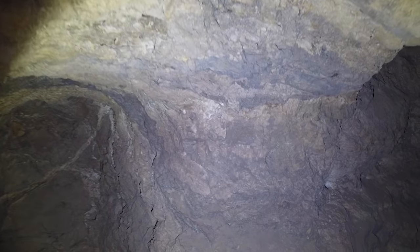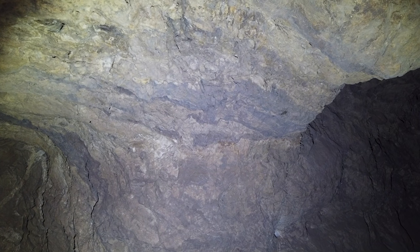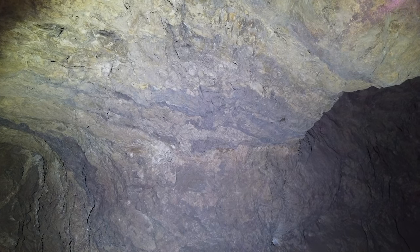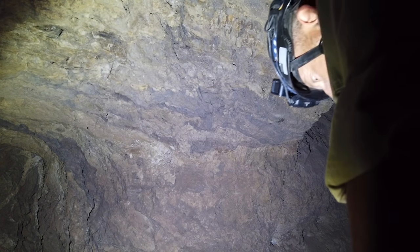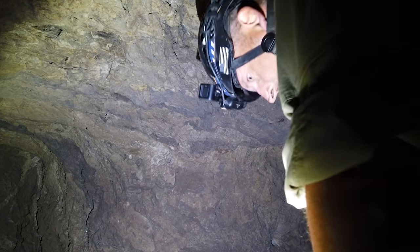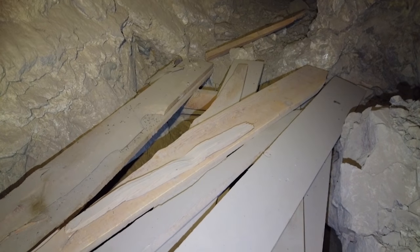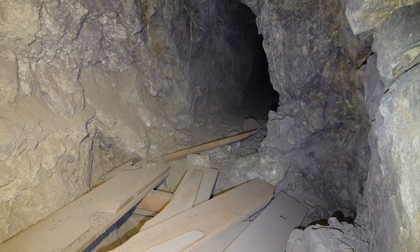All right, I'm gonna have to set the camera down for a moment, guys, before I can, there we go. Now this might be false floor. I gotta be real careful here. Okay, looking off to my right, we've got some sort of a false floor, impossible ore pass with the attic going off to the right. We also have something going off to the left up in here.